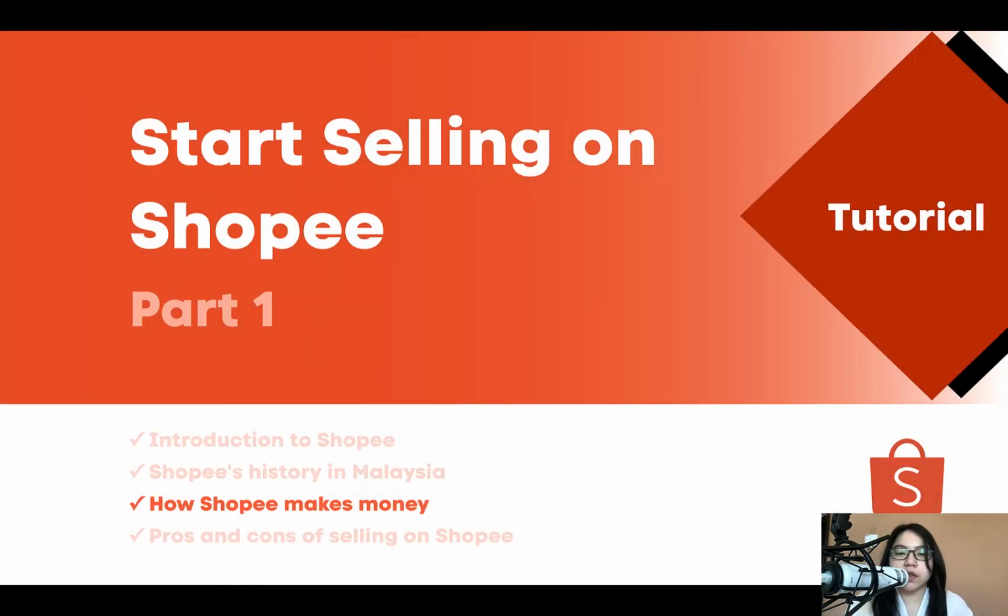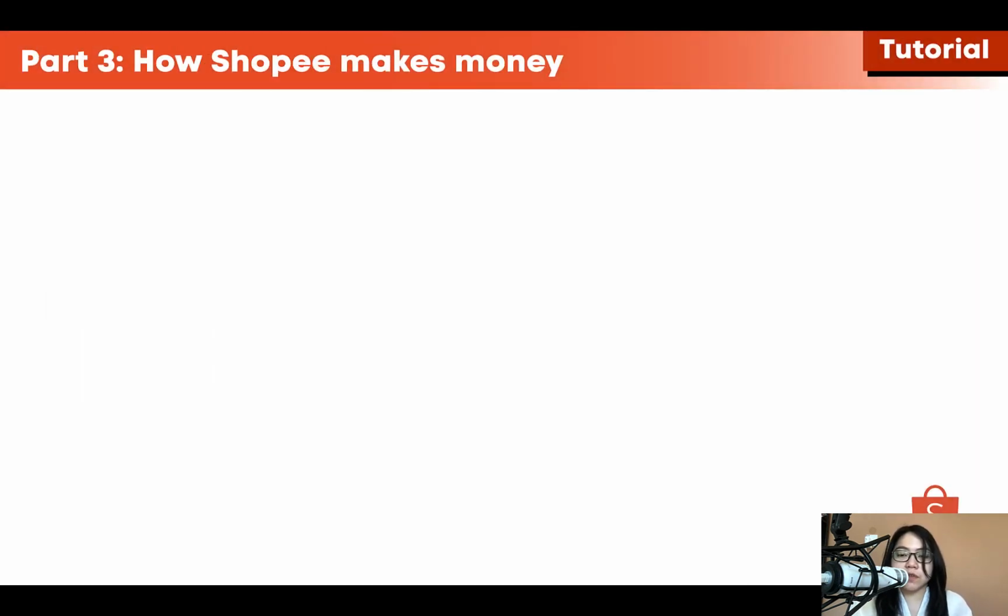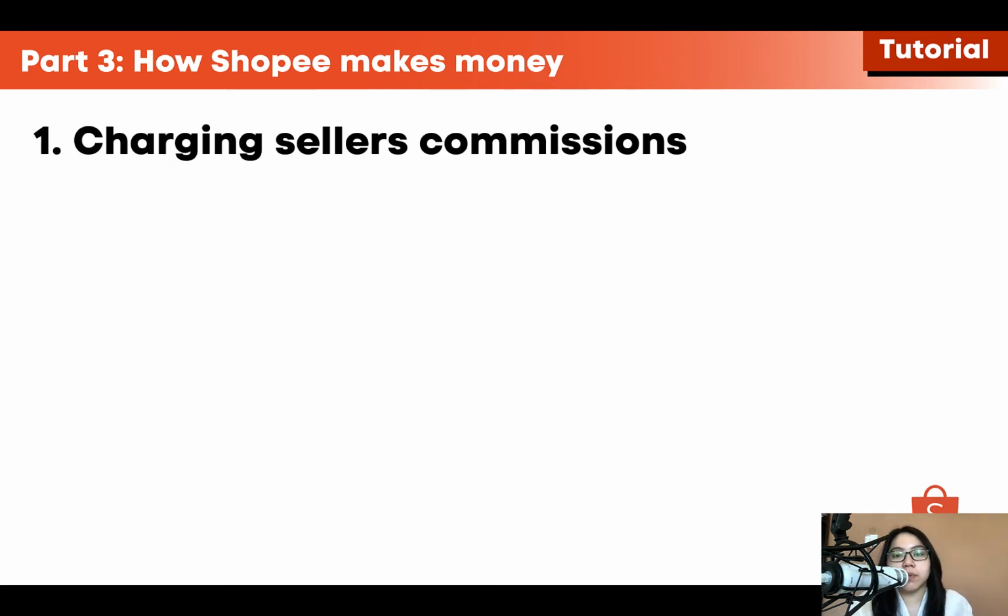Now that you have an idea of the type of landscape that Shopee launched into, now let's shift our focus and take a look at how Shopee actually makes money. So there are a few ways that Shopee makes money, and the number one way is by charging sellers commissions on successful transactions on the site. So every time you sell something, somebody has bought something and the money has transferred to you, they'll take a cut from there, and that will be their revenue.